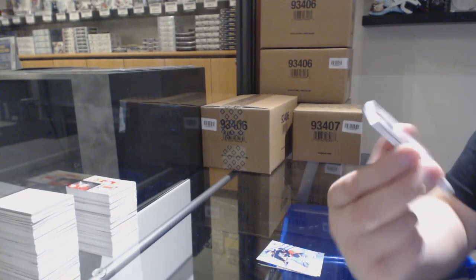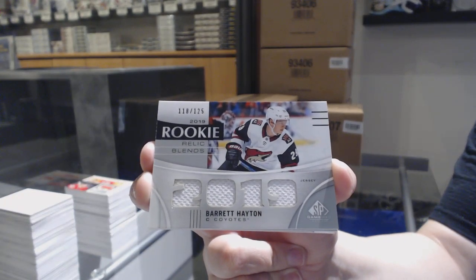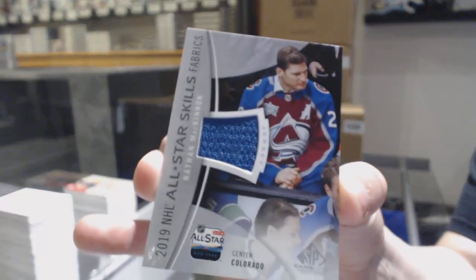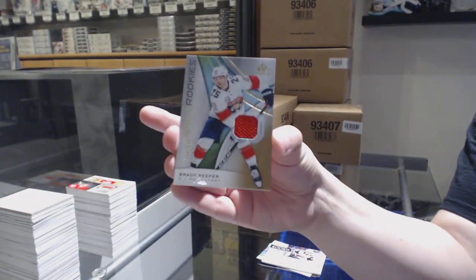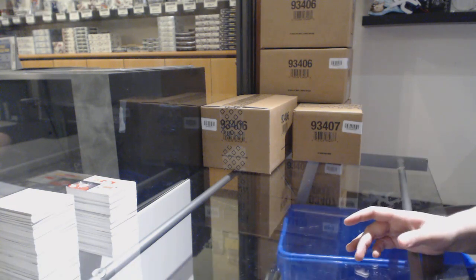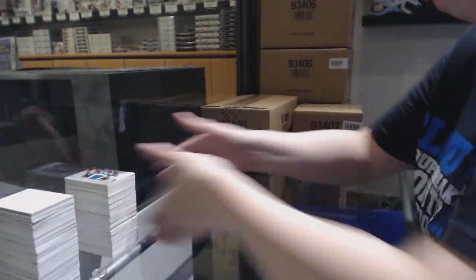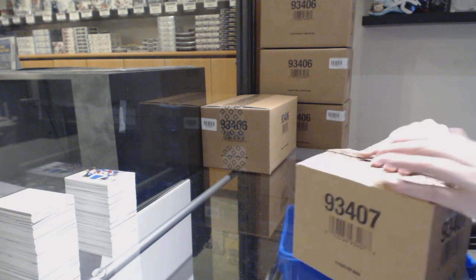Rookie relic blends jersey numbered /125 for Arizona, Barrett Hayton. All-Star jersey for Colorado, Nathan MacKinnon. And rookie jersey numbered /599 for Florida, Brady Keeper. And that concludes case number one, inner case number one, I should say, of our first master case. Now let's see what inner case number two has.